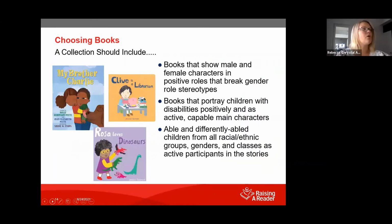We want to make sure also that books show male and female characters in positive roles that break gender and role stereotypes. So I love Rosa Loves Dinosaurs and Clive is a Librarian because, again, typically in mainstream, the boys are with the dinosaurs and women are the only ones that can become a librarian.